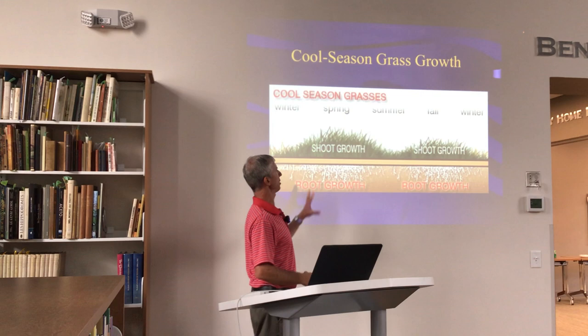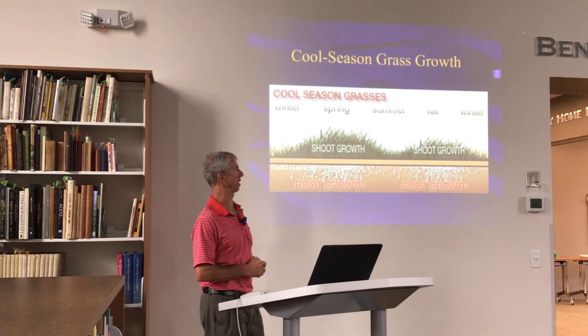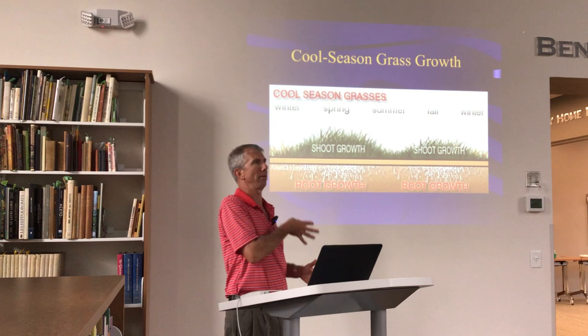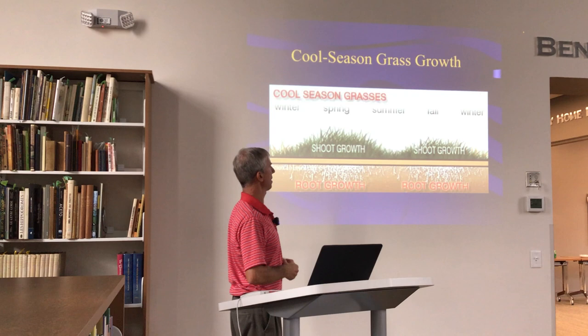Now, as we get into warmer weather in the summer, hotter weather, for cool season grasses, that top growth is going to slow down. And we also see a commensurate slowdown in root growth. So roots are still growing. It's just that you're having more roots die in the summer than you are roots growing. And so you have less of a root system during the summertime for cool season grasses.